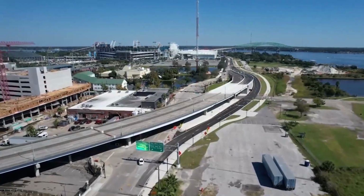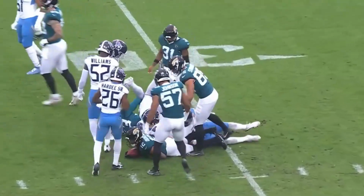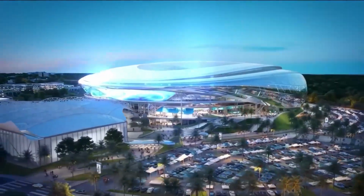This isn't just a facelift, it's a full-scale transformation, and when it's done, Jacksonville's new stadium won't just be an upgrade, it'll be the blueprint for the future of sports venues.